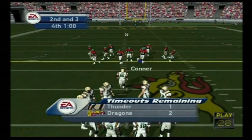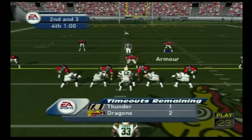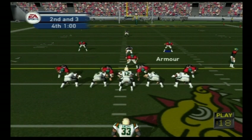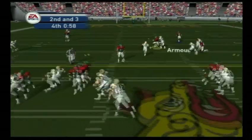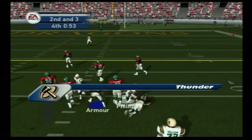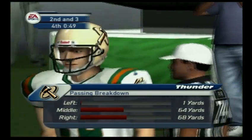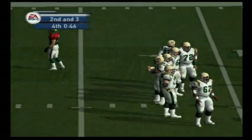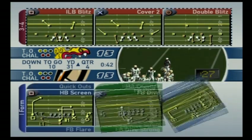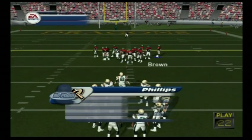We're at the 1 minute mark. The visiting team using motion. Quick drop. Number 12 with a pass. Emmanuel stops him at the 31. They're in field goal range.